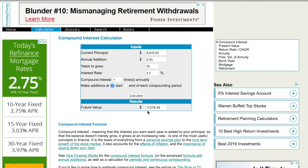Here's how we can do it. Now, we're going to use the same exact compound interest calculator. That's our secret. We're going to say on an annual addition, you put in $1,920. If you break down $1,920, that's $160 a month. $160 a month breaks down to $40 a week. $40 a week. Let's say mom pays $20, dad pays $20 per week, which is pretty much lunch.